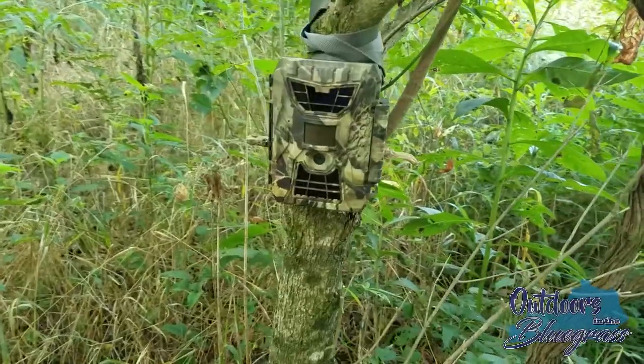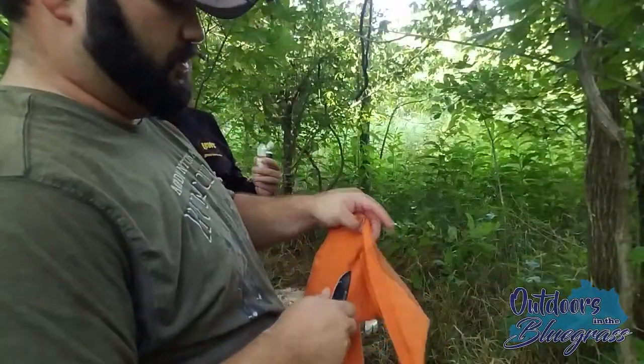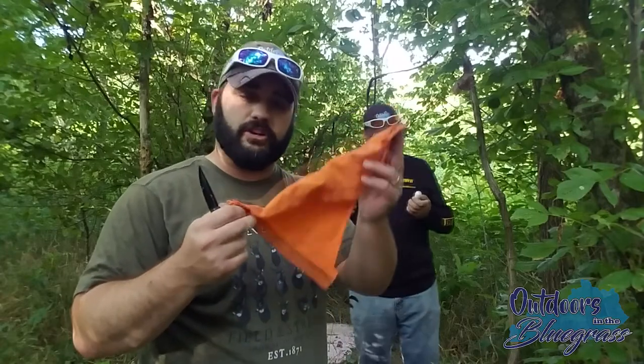So we're getting ready to put down some Bluegrass Bucks attractant and nutrients, which we tried last year. It is awesome. The Apple Frenzy, I think is what it's called. And then we're also going to put down the Outdoors in the Bluegrass Cherry Apple Raisin Bomb Special that so many of you have been commenting on and using and saying it works. We're going to put some of that down too. And we're going to leave the camera here for a week and see what happens. That's the apple acorn.